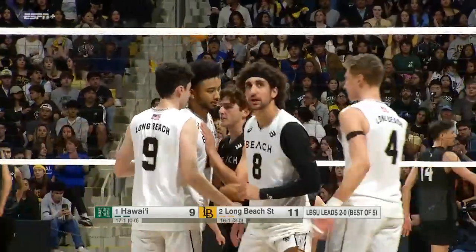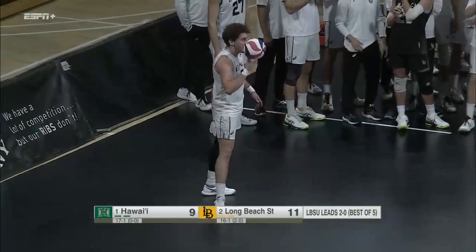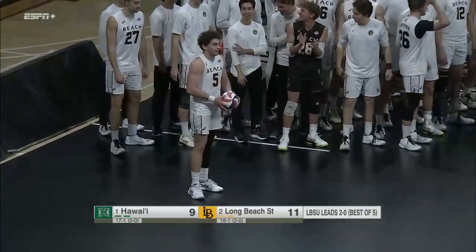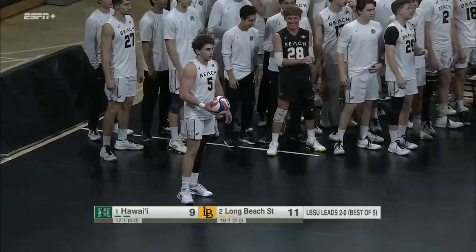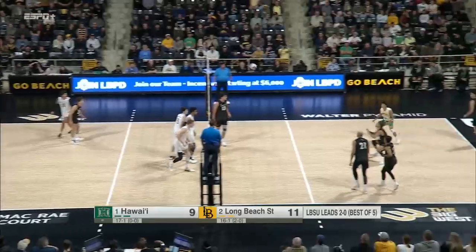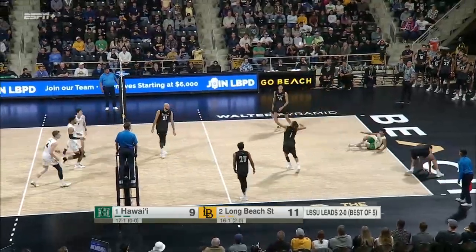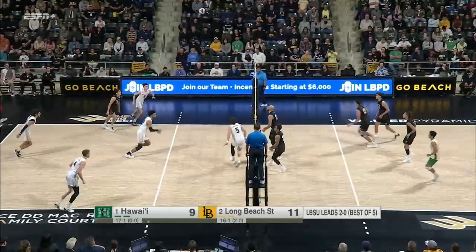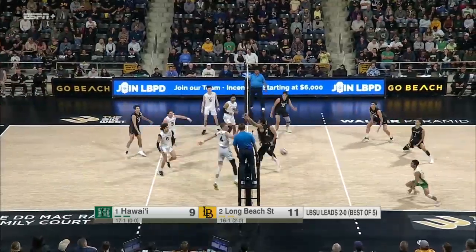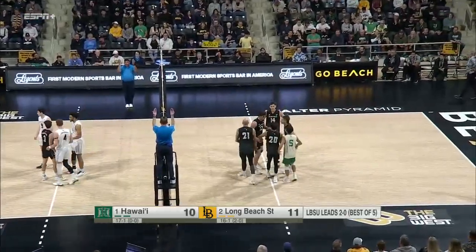Another cover and recycle. And again, that swing from Nate Harlan. I love that swing because it's off the net. It's not perfect, but he swings high down the line, knowing that back right area one defender isn't the best defender out there, and boom, they get rewarded. A little miscommunication on Hawaii's side. Opportunity Beach. Varga putting it down, but out of bounds.